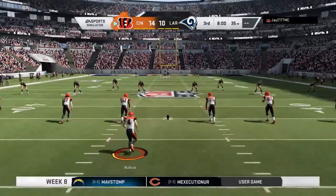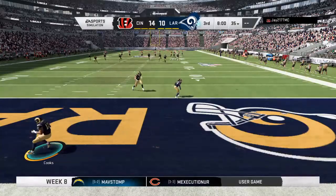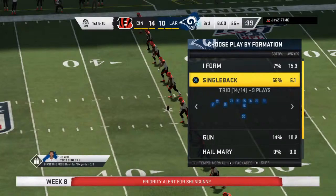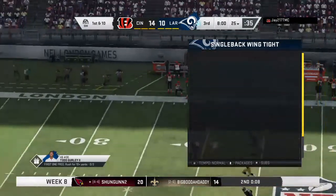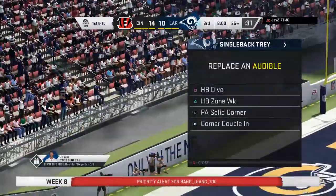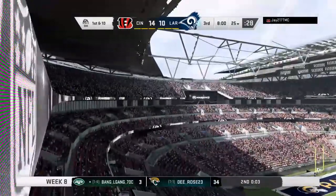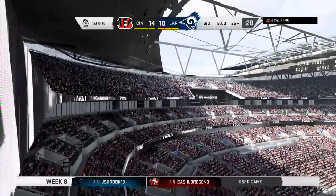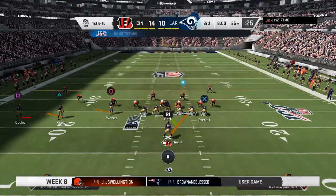As they say here in London, all to play for as we are back underway in the second half. And they will not get a chance to return this one as it's through the end zone for a touchback. Set to begin their next drive, the Rams offense at the line.